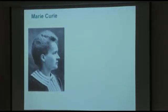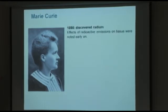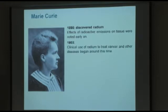And of course, everyone knows Marie Curie, and it's really nice to feature a woman pioneer right up there. She won the Nobel Prize for this discovery of radium in 1898. And the effects of radioactive emissions on tissue, particularly, of course, skin effects, very obvious, were noted early on. In 1903, the clinical use of radium began to treat cancer and other diseases.